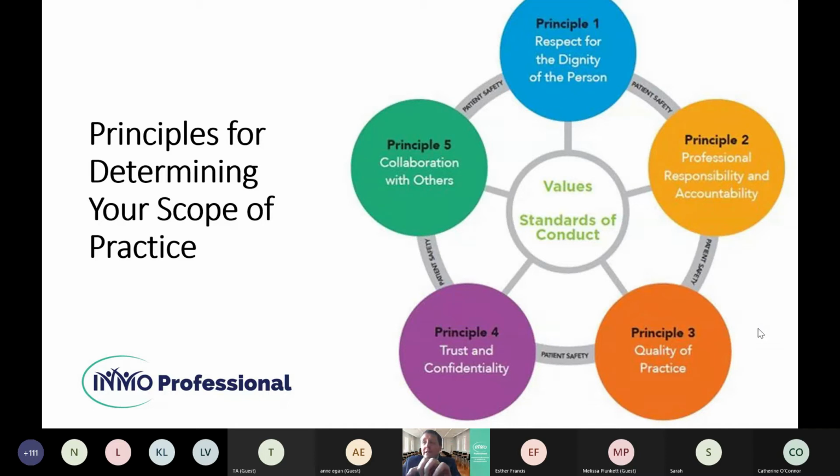There's also trust and confidence in the profession, and also from the public. Also the quality of care should underpin your practice, and you're also required to collaborate with others, both within nursing and midwifery and also across boundaries within the multidisciplinary team or with other agencies as well. And you'll notice in the middle, it states the values. So all of these are underpinned by the values and the code of conduct. And the thing that links them all up is patient safety.